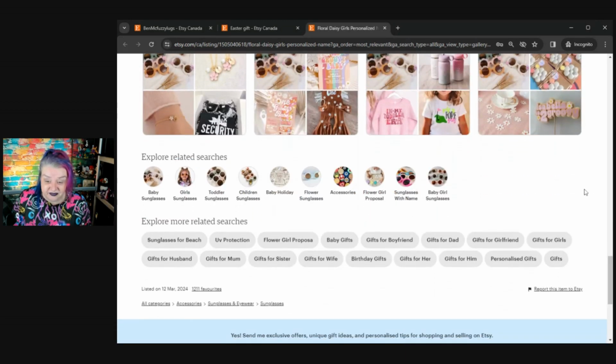I mean, that is definitely not all their tags. I didn't know this was going to have so many. This is interesting. So obviously this is some of their tags that have a decent amount of search volume. But look at all of this. So it's suggesting potential gift tags to add.